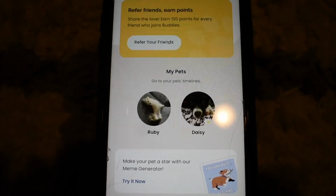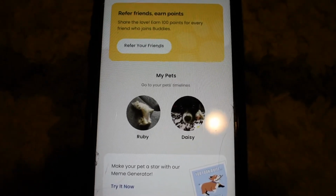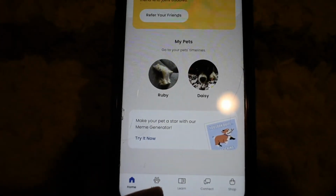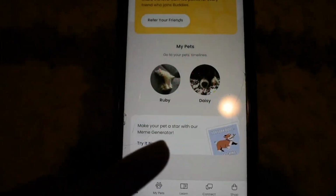Let's get Ruby that dog bundle, and if we do reach that, I will definitely post it, and I will post a little cute video of us getting our bundle and basically how it's gonna work out and stuff like that. But yeah, if you guys have any questions or comments about this app, I can definitely try to answer them for you.